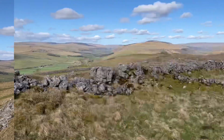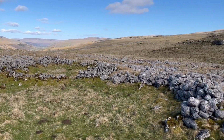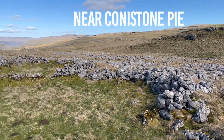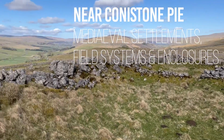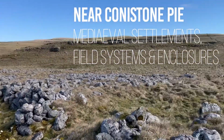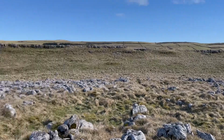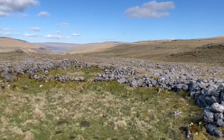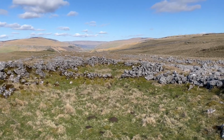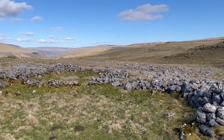Right, and here we are. This is the settlement on top. You can see, if you look closely, people have piled up the stones to form an enclosure, and I imagine some of these are little houses. Looks like a little square shape, it's hard to make out there. This is quite big. I can't see this being a house, but it might have been somewhere for the animals. And there's just little buildings all over the place. Very nice.